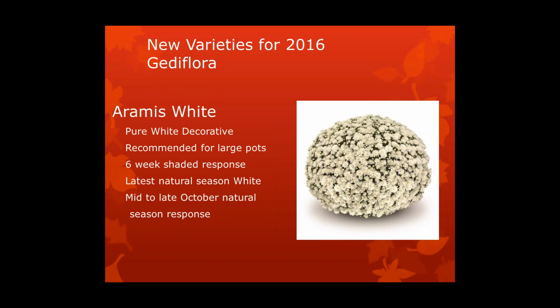Aramis White, really cool, nice clean white, smaller flowered. It's good for large containers. It's only a 6-week shaded response, but a very late natural season variety, so mid to late October natural season response. So be careful with these varieties. This year would have been a good year to have them. Some years, who knows? But this is going to be in the later group.